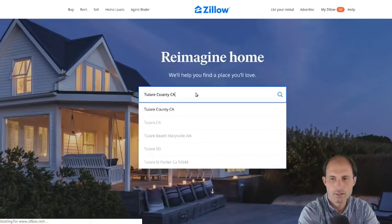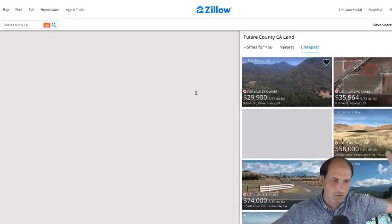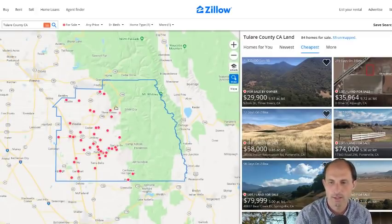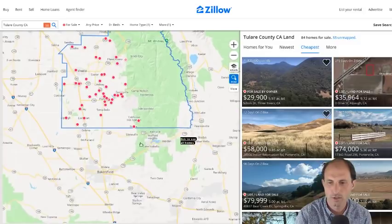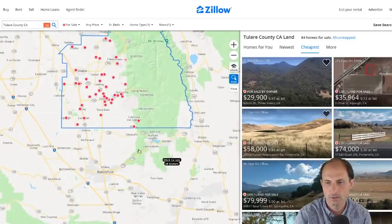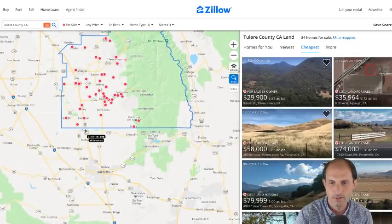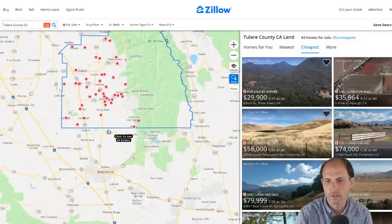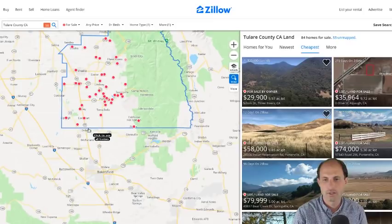Let's do Tulare County, California. Let's do the whole county, the whole county that this property's in. The property's down towards the southern border of the county. So maybe I should be looking up Kern County too, because Kern County is just going to be south. Because here's Delano, and then just straight east of Delano is the property. But Delano is actually in Kern County. It's in just the county just south of it.